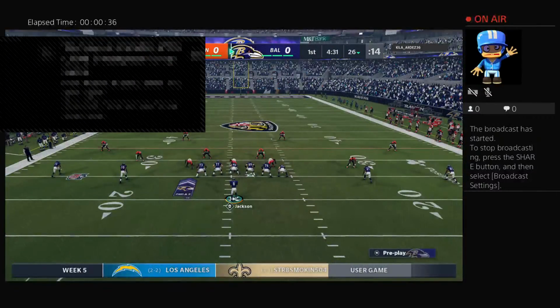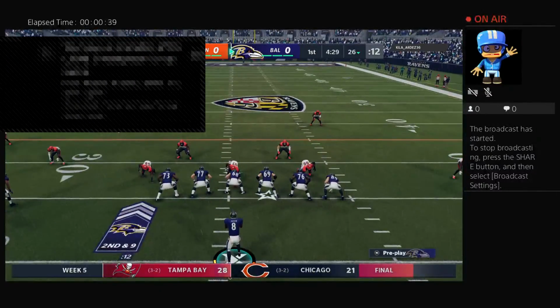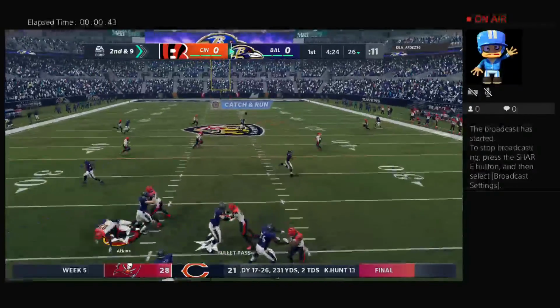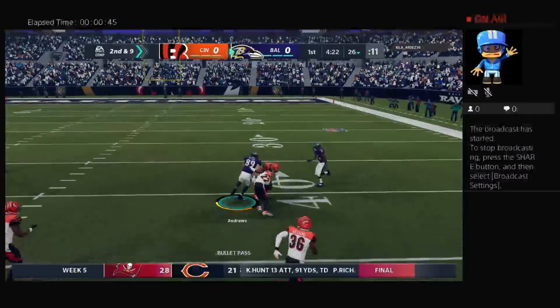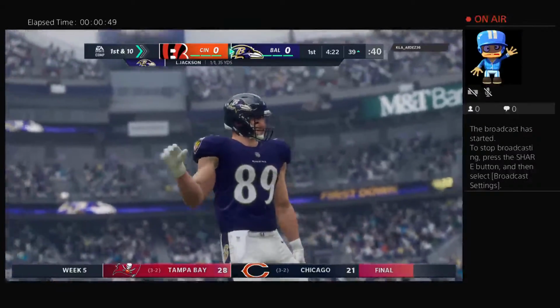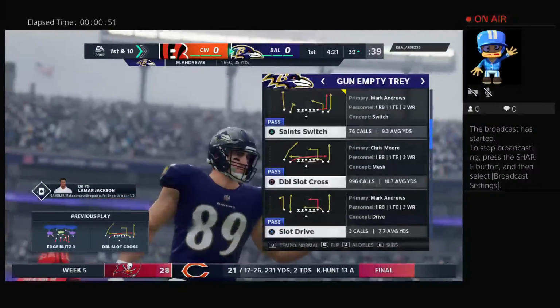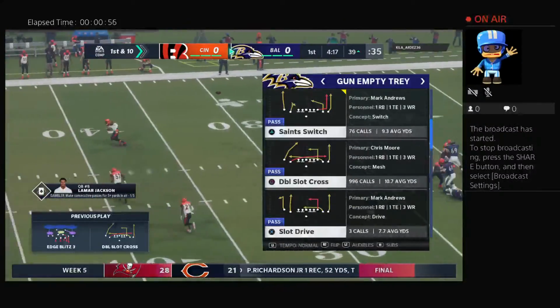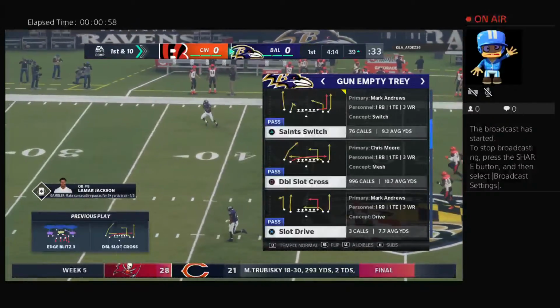Hey, middle. Hey, check Mike 57. Jackson. Well, this is taken in. It's able to rip off a big chunk of yardage before being dropped inside the 40. It's a gain of 35. 1st and 10 at the 39-yard line.